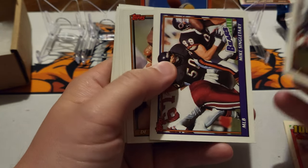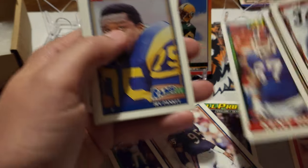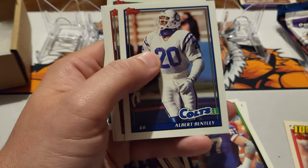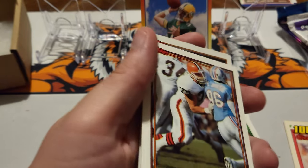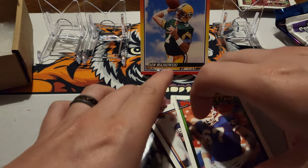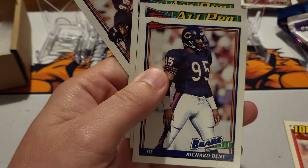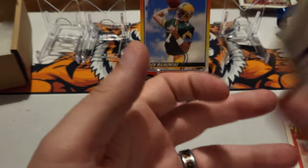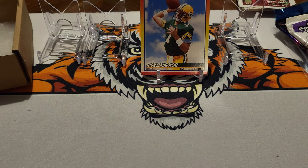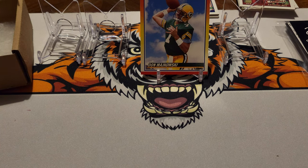Farron. Mike Singletary, there you go. Turnbull, Ray Berry, Rod Woodson, Montana, Richard Dent, Eddie Anderson, Kent Hall, Irv Pankey, Albert Bentley, Anthony Bell, Mervin Fernandez, Jeff Lagerman, and Mark Jackson. I like that. That was a run of five or six good ones right there. Kent Hall, Richard Dent. My stepdad was a huge Bears fan. Speaking of dads, he passed recently. So anytime I can get some cool Bears stuff, I will take it.